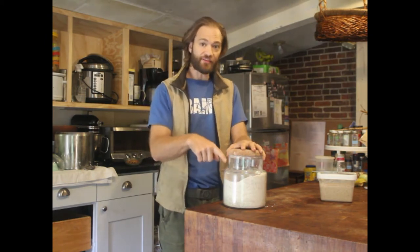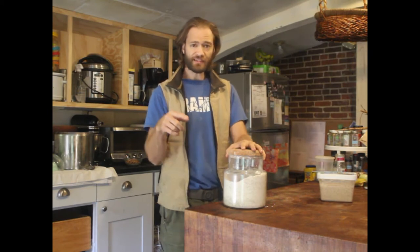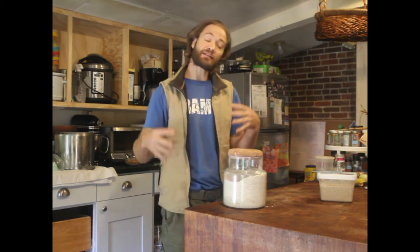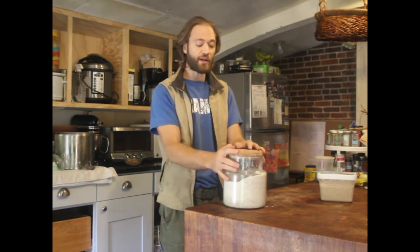The bran and the germ and the other things that are left in the flour act like little glass shards. So imagine you have a bowl full of rubber bands that you want to make the gluten, right? And then you throw a bunch of glass in there and then you knead it, it cuts all those bands to bits. And so you don't have that nice gluten structure that you generally would want.